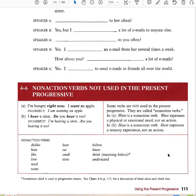So here are some non-action verbs not used in the present progressive. I'm hungry right now. I want an apple. So you can't say I am wanting an apple. You have to say I want an apple. So here are some non-action verbs that we do not use in the present progressive. Dislike, hate, like, love, need, want, hear, see, smell, taste, believe, know, think, and understand.